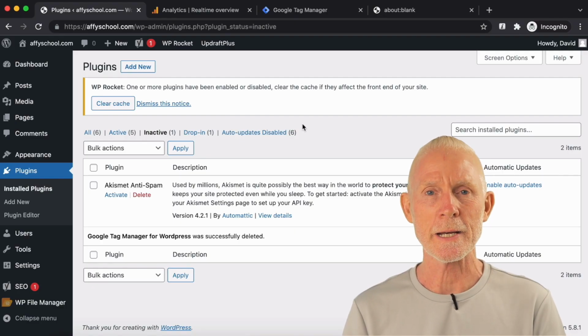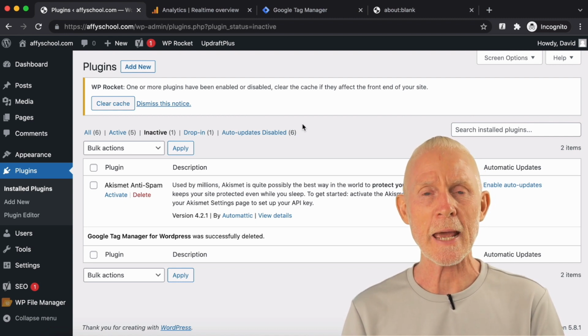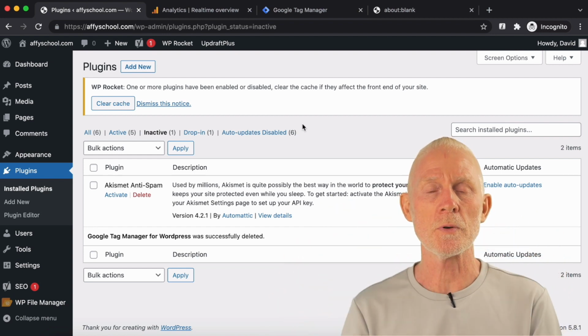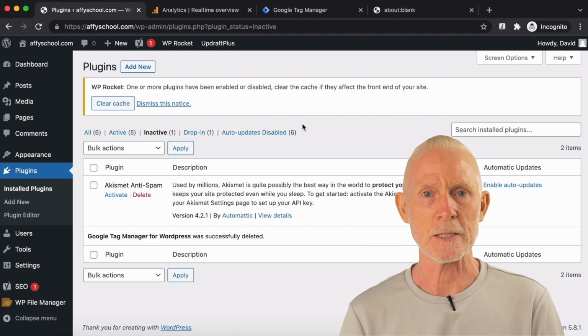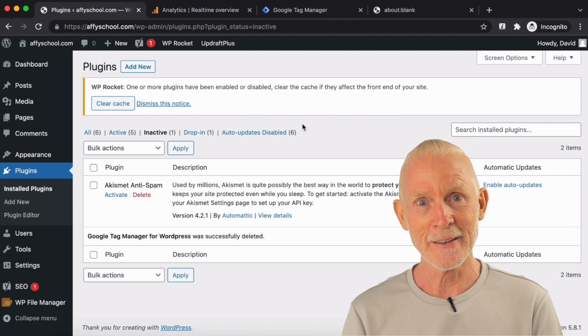So we're doing really great, aren't we? We've covered a huge amount of ground so far. What we need to do next is add the Google Tag Manager inside of WordPress so that it's all hooked up and ready to go. And then that will then record all the data inside Google Analytics. Yahoo! We're doing great!